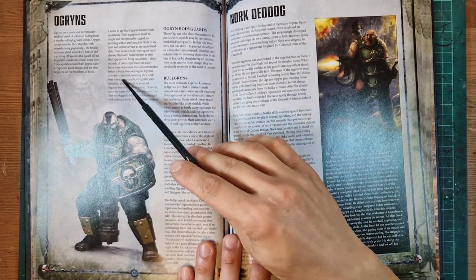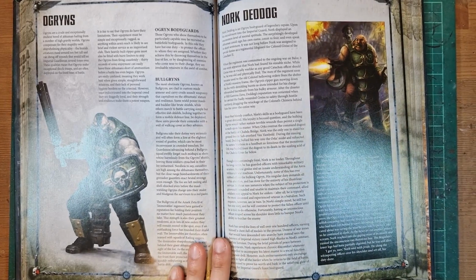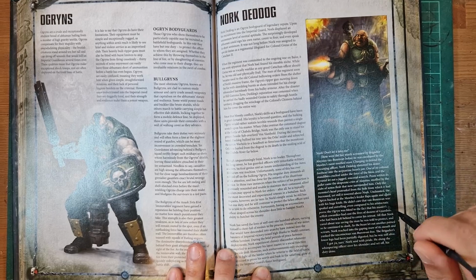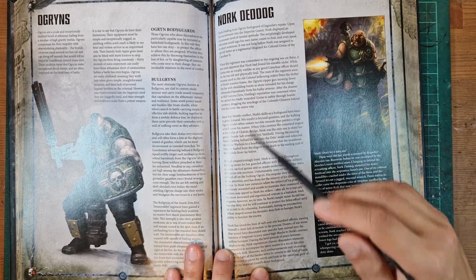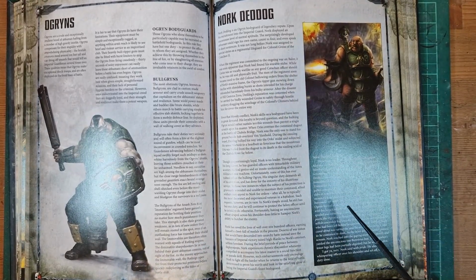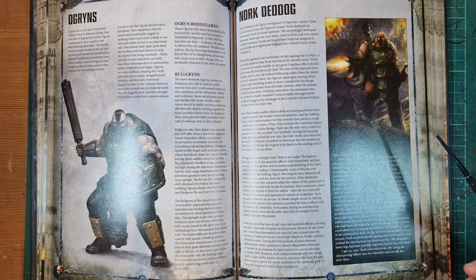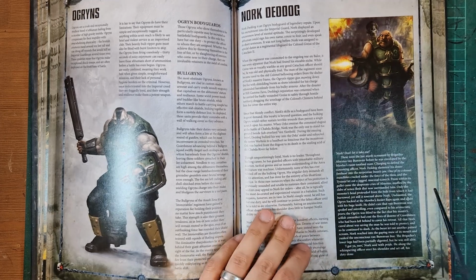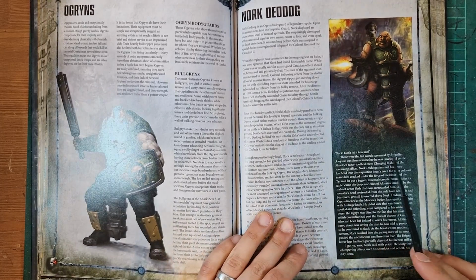It's then Ogryns and Bullgryns, Ogryn Bodyguards, and Nork Deddog. Now this is a really cool explanation of Nork Deddog. He basically is remotely intelligent, he can count to five. And it's a super cool story here, which I'll read a couple of words of. It's like, Nork, don't let it take me.